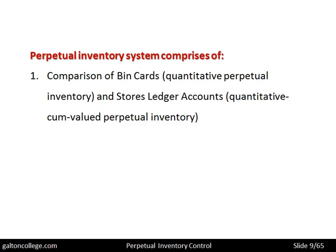So the store's ledger account is quantitative, but it's also value. It also shows the value of the stock. So there's a comparison here between what the bin card says. The bin card says so many should be in the bin, and then the store's ledger shows what should be in it according to the receipts and according to the withdrawals, according to the production system, how many have been withdrawn for production, and the balance should be what's in stock. So the two accounts should balance.